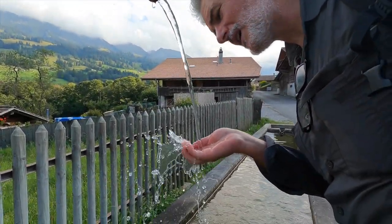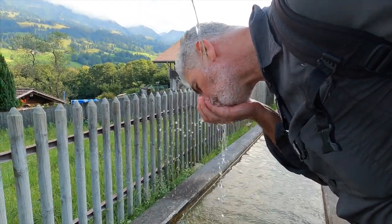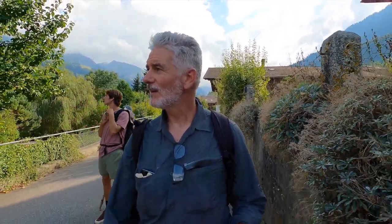Ooh, mountain water! So we are in Diemtigen. In Burros. And we are going to walk up the mountain in the Diemtigen Naturpark.